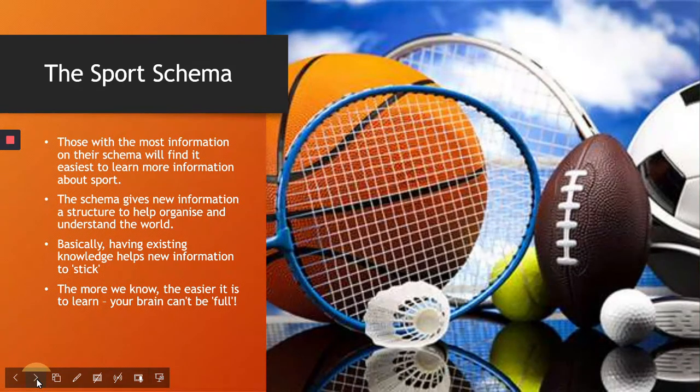So the idea with schema is that having that structure already in place gives some way of adding new information. So basically, learning is a self-sustaining loop. The more we know, the more we have a structure to add more information to it. So new knowledge can stick to old knowledge in our existing schema. If you look at it this way, schools are all about developing the schemas or understanding of students in lots of different topics.